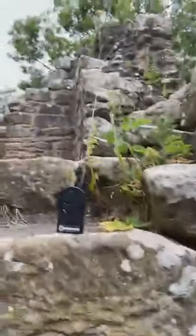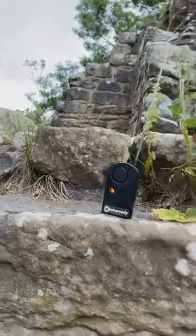You can also go through here as well. There's another bit down here. So I'm going to put one of the REM pods up here. So there's one of the REM pods set up there, and that's me setting it off. So we're going to hope it doesn't go off randomly, but if we ask it to, we hope it goes off.